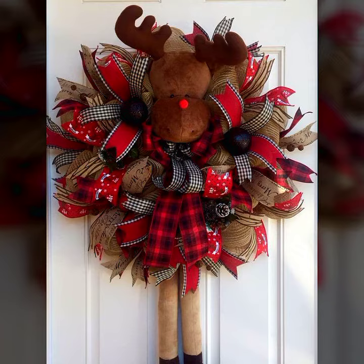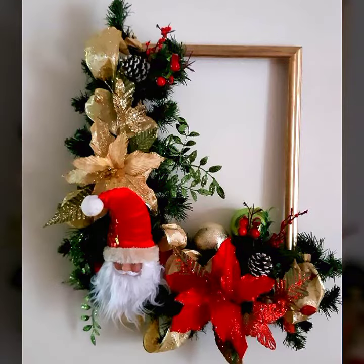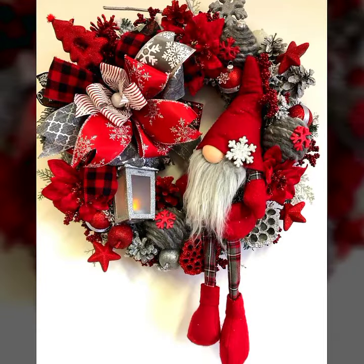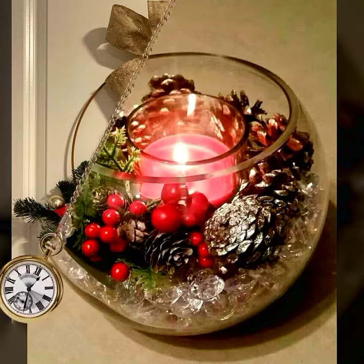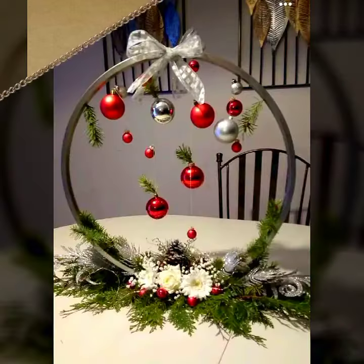In this collection you see the decoration items, latest updated and at very reasonable prices, available in different stores, online stores. Purchase and decorate your home very stylishly for Christmas. In this collection you see the wreath designs, you see the ideas of candle holders, and the holders look so amazing, the candles look so beautiful, they decorate your table very stylishly, look so amazing.